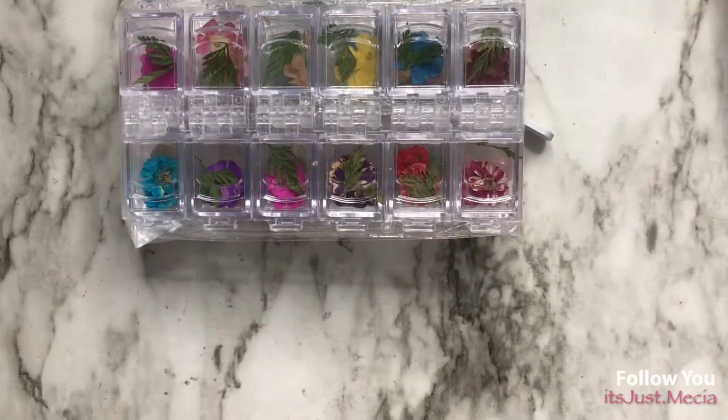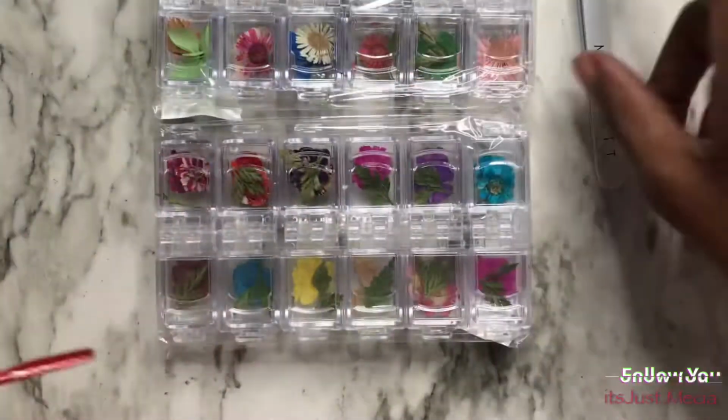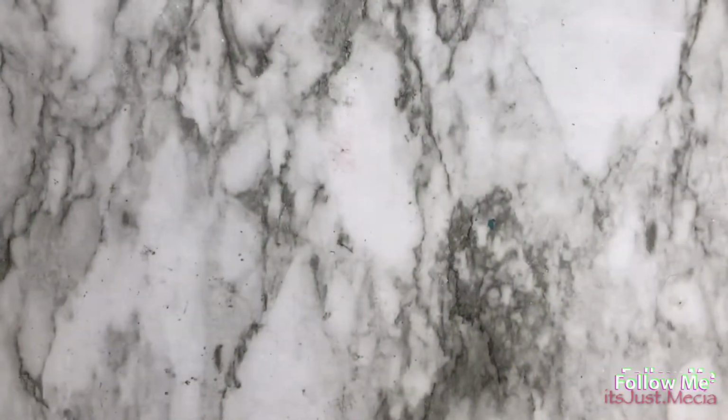Alright. So we get flowers. Cute. Two things of flowers. And, oh, I like this. This is nice. Two dried flowers and tweezers. Oh, okay.